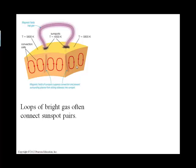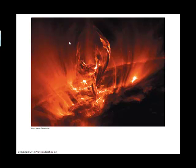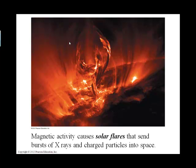Okay, so those sunspots, you can see the blemishes here, actually allow for magnetic field to leave and re-enter in a different sunspot. Sometimes it's so rambunctious that it's what we call a solar flare. So if you see a lot of sunspots, you may see these solar flares. And solar flares can send charged particles from the surface of the sun.